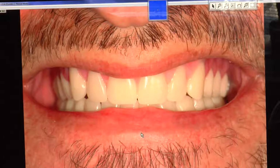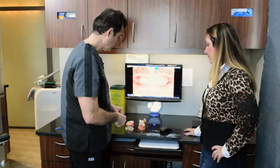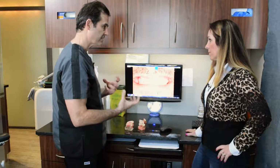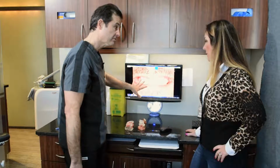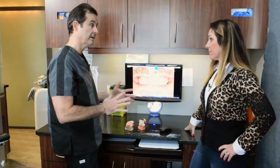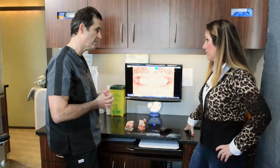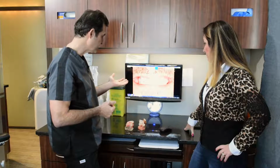The only downside to these is that, remember, we've done some magic with the foundations. We've got implants, we have that bar. This is a very precision type of prosthesis, but it's still a denture. So it still has to come out, be cleaned, and that's a pro and a con. For some people, it's certainly nice to be able to take it out, clean it, put it back in. That's a lot easier, and I'll show you some other options in a moment that are more difficult to clean. But certainly, this is easy to take care of.